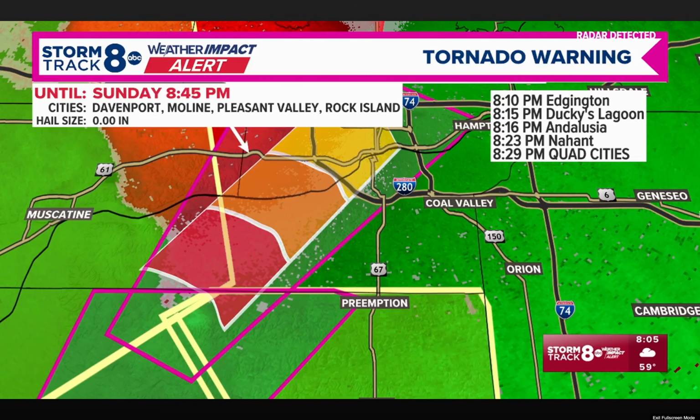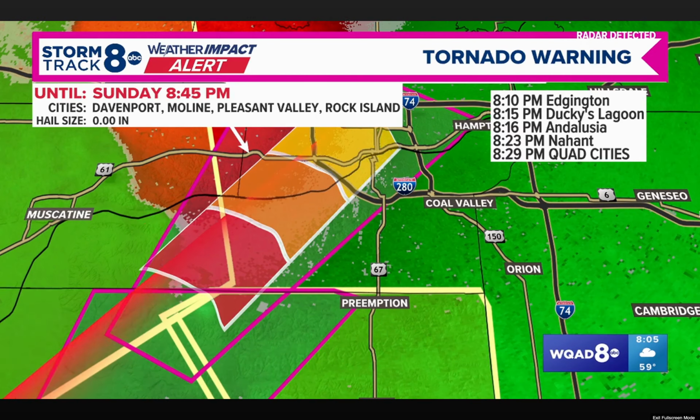Moving toward the northeast. So we're talking about a situation here where it could very likely impact Andalusia, and even the Quad Cities. Andalusia in less than just about 10 minutes from now, and around the Quad Cities itself in about less than a half an hour, if it holds its own, okay? If it keeps a steady motion, and if it can keep that circulation, it could very likely be impacting the immediate Quad Cities, all right? That's kind of what we're looking at when it comes to this.